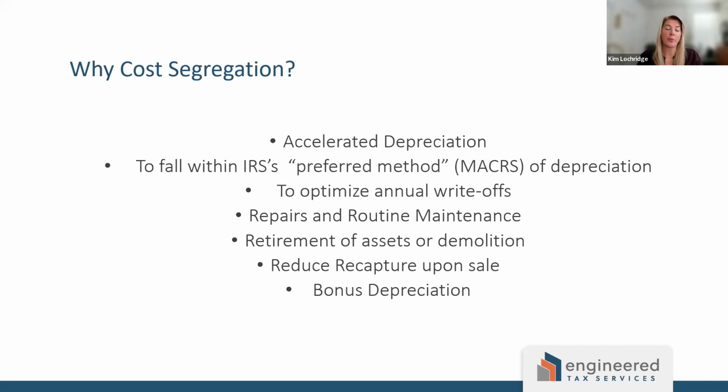Once you have a breakdown of the building, you might do some improvements after such, and then you can optimize those improvements with some partial asset disposition or potentially some repairs or routine maintenance, right? So if you have those broken out, it's much easier to optimize the annual write-offs. The retirement of assets, which is also partial asset disposition or demolition. So in the event that in the future you're doing any improvements, the cost segregation is very helpful for that. And it also can reduce recapture upon the sale.